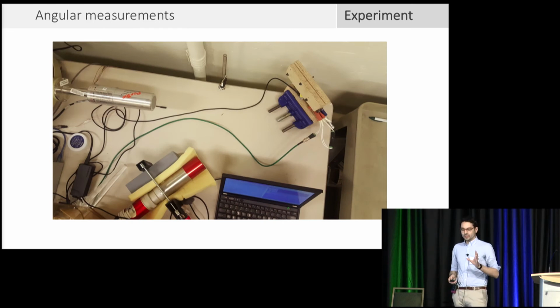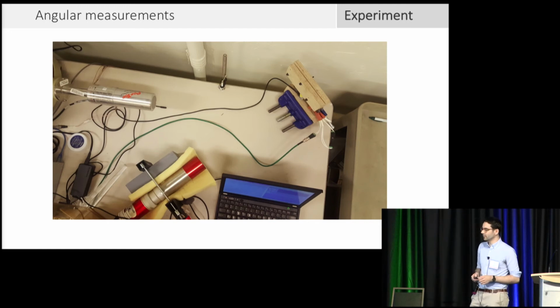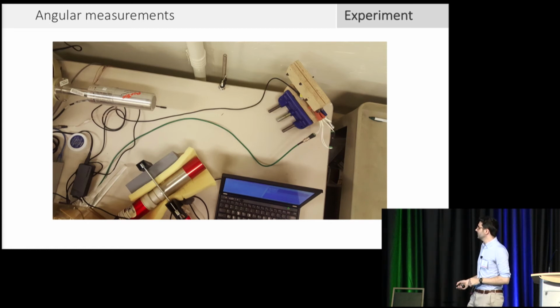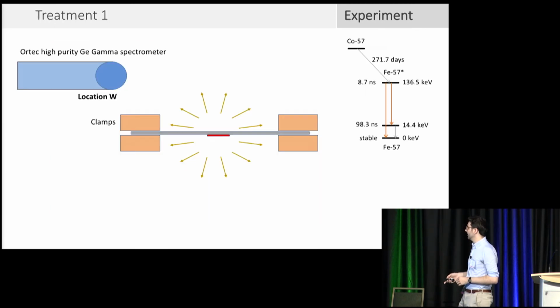This leads to some interpretations as to what's going on with respect to delocalization effects. So now returning from the lower gammas to the higher, harder gammas, where we would expect weaker phonon-nuclear coupling and therefore a rather angular effect instead of delocalization effects. This is one setup where we have two different spectrometers looking at different angles, and we can apply treatment through mechanical stress.